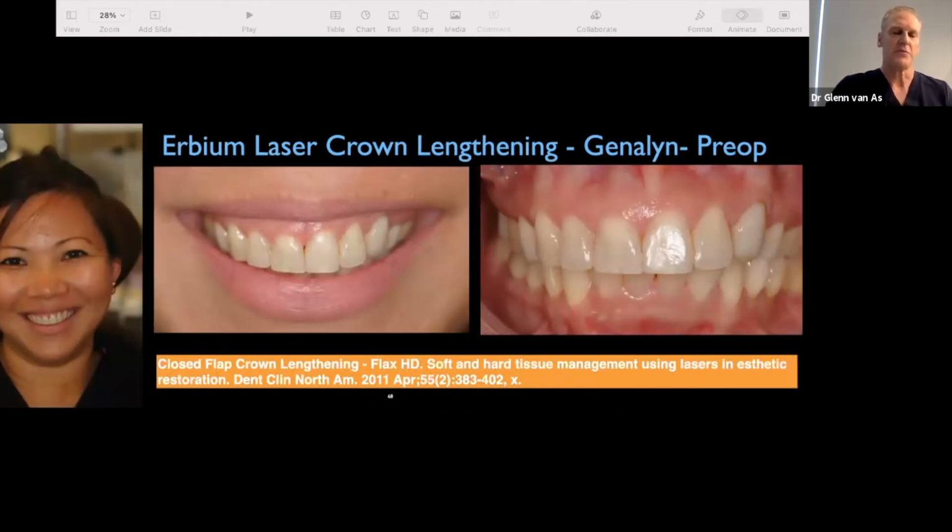In this particular case, this was actually a lady who came to see me. She was a dental assistant. And we talked about alternatives to improving her smile. And what she kept telling me is that her teeth on the right-hand side, teeth number 7 and 8, she felt they were too short. Her smile line is a high smile line, as you can see. It's not a low smile. And she said, is there anything you can do?